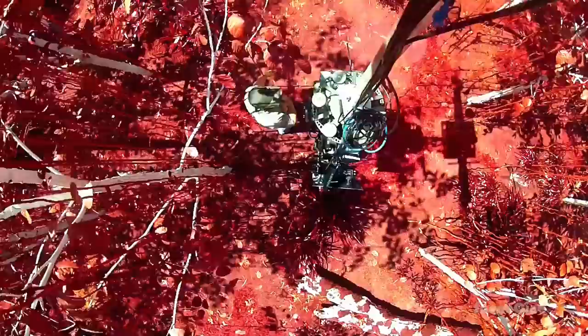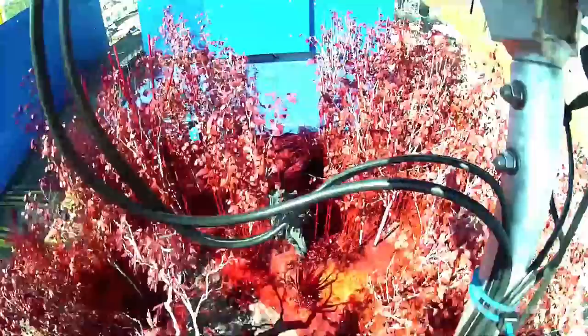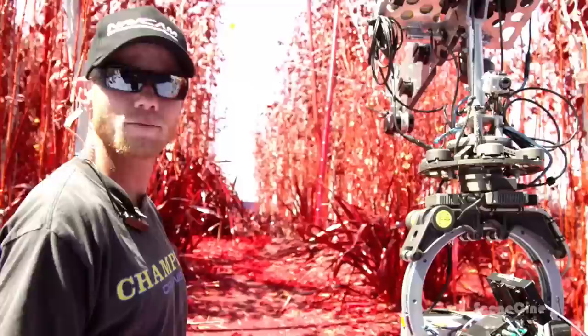3, 2, 1, action. We're flying the camera through set here. We're hanging on Tech 12, so nice string, basically rope. And then we get to drive it back and forth. We can go up and down. It goes really fast. Fun rig.